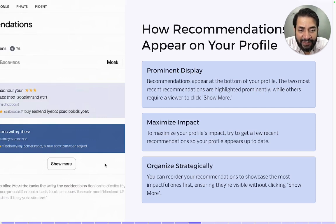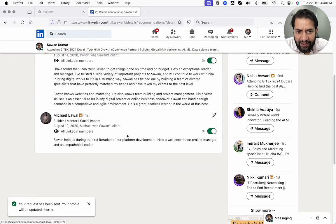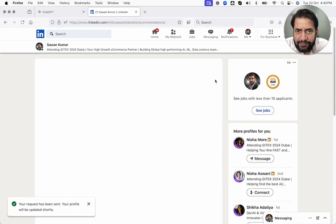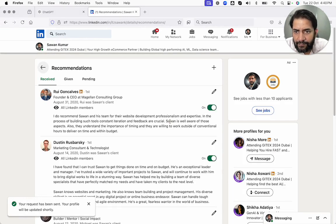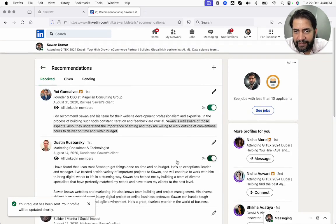You can control which recommendations are shown without clicking on "show more." For example, these are the recommendations that I have. I go back and click on edit, and I can now turn them on or turn them off.